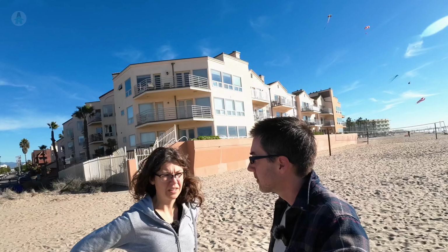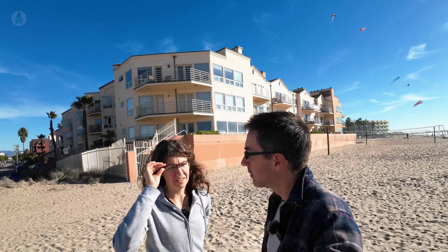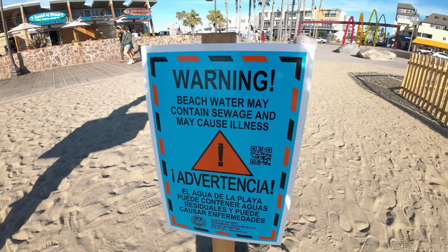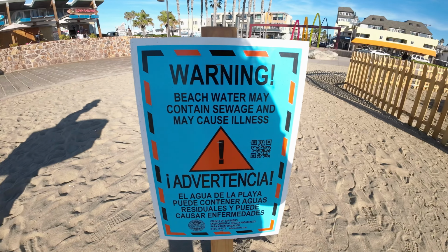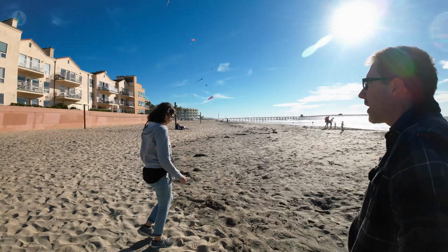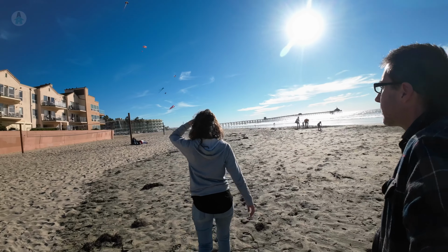Got some pretty impressive looking kites up there. Unfortunately though, I just saw a sign. This particular beach at Imperial Beach is also where the Tijuana River dumps in. And there's a sign over here that said that the water here might not be ideal for swimming, that there may be sewage. Should we check out that pier? Yeah, let's walk over to that.